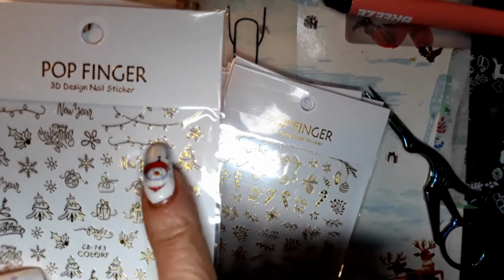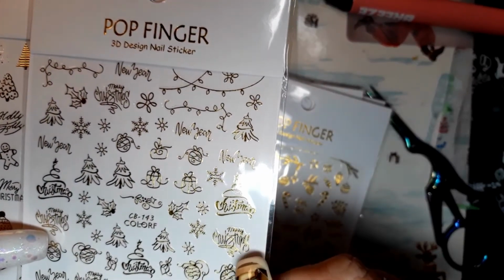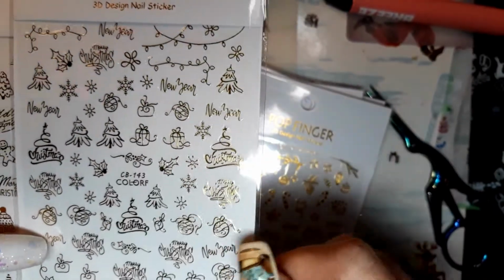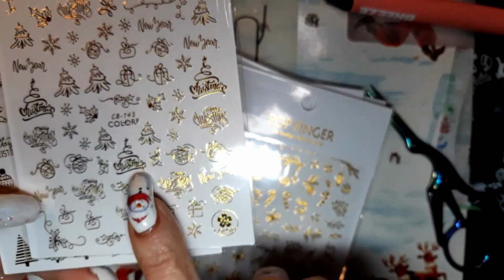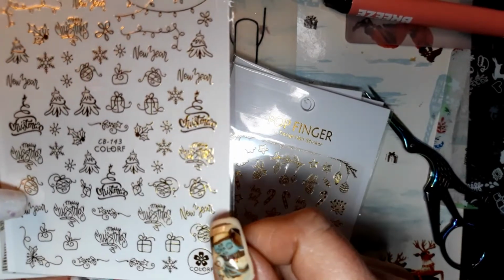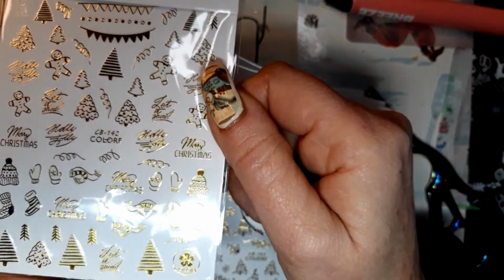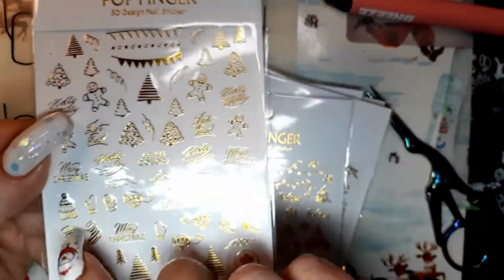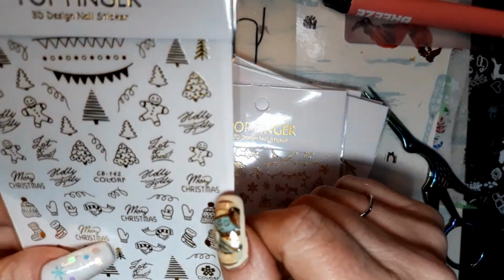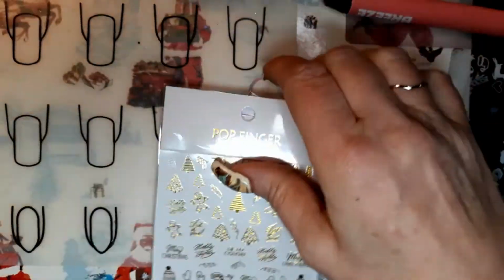Oh, here's some more lights. The tree. This is cool. This is Christmas. Cool tree design. These are all cool looking. Look at the hat and gloves. Very, very cool. I love them.